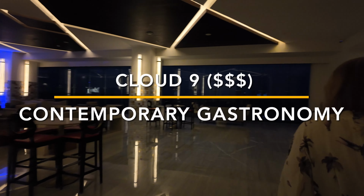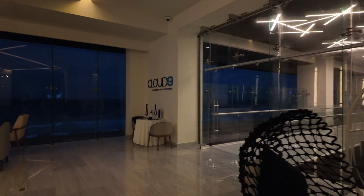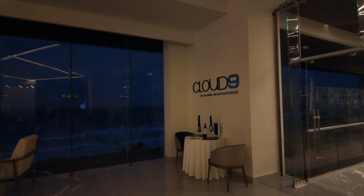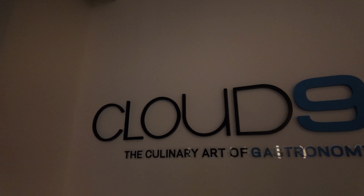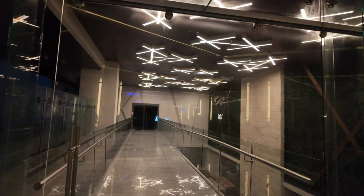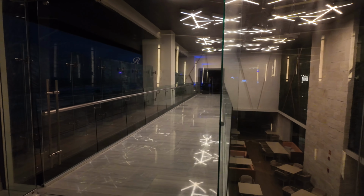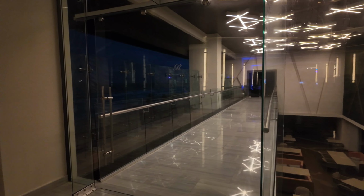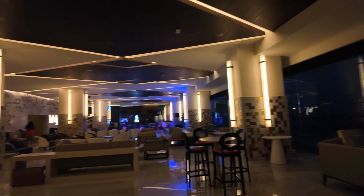There is another restaurant called Cloud9. As a Diamond member, you cannot get in as well. You actually have to pay extra money. I actually don't know how much, but we didn't even take a look at this because we're coming to an all-inclusive hotel. We're not really planning to spend extra money. Honestly, if I'm looking for an upscale restaurant experience, I would rather go to a non-all-inclusive resort or any proper dining place than an all-inclusive resort for this experience. But please let us know in the comment if you ever tried it and if it was worth it for you.